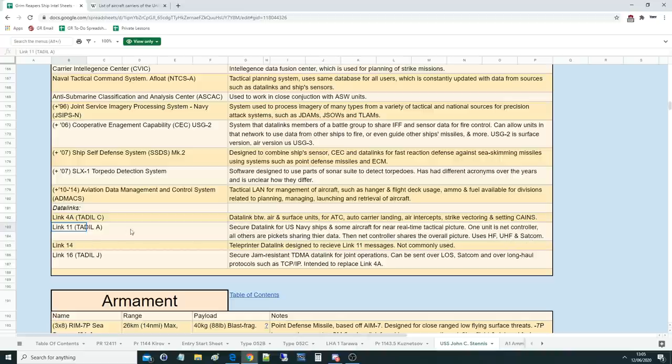Okay, Link 11. I wish I knew. I know this information will be out there, but I'd love to see all the link types and when they were in use, when they started and when they finished. Link 14, teleprinter data link designed to receive Link 11 messages, not commonly used.